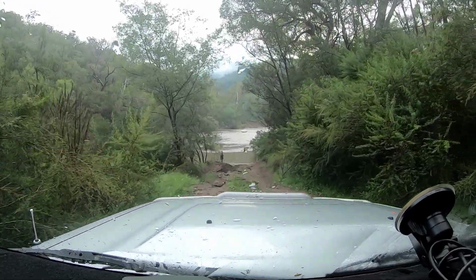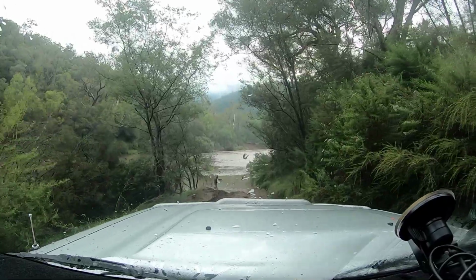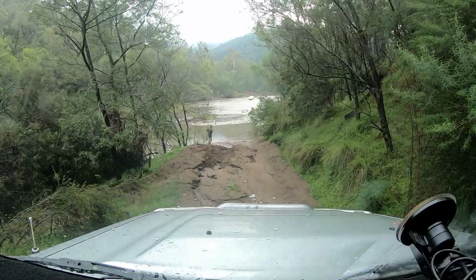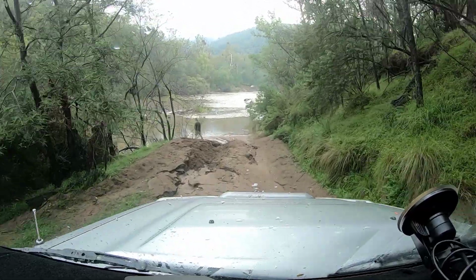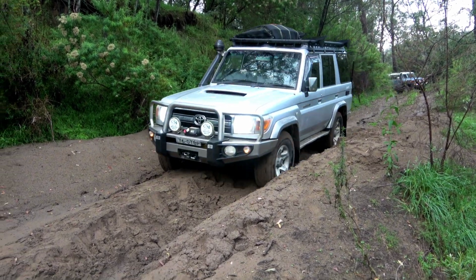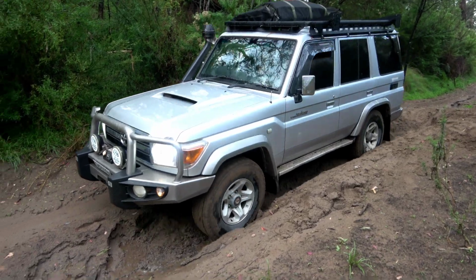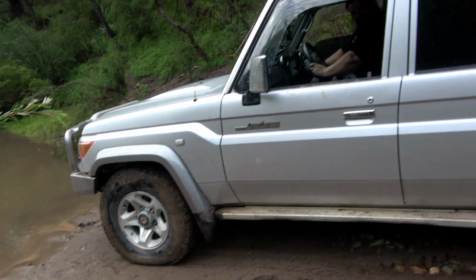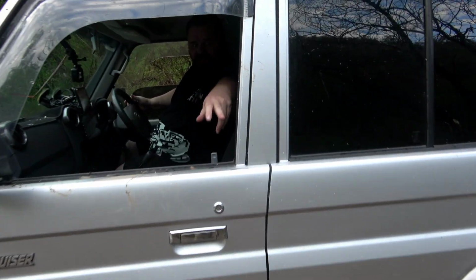Alright, so first guinea pig up. Look, having watched Dan walk it, I really wasn't too concerned. You can see we've done our best to do a bit of track building there, filling that erosion gully a little bit. Here goes nothing. Well, you're the guinea pig for the day. Thank you, Jason. I appreciate you.